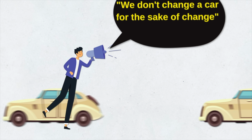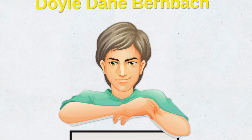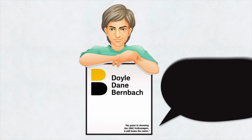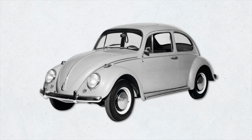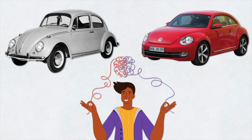Another said, "We don't change a car for the sake of change." And one of their most famous advertising campaigns was designed by Doyle, Dane, Bernbach. It showed an almost blank page with the line, "No point in showing the 1962 Volkswagen. It still looks the same." Ha! Well, times have definitely changed, and Volkswagen, too, has changed its mind on this.